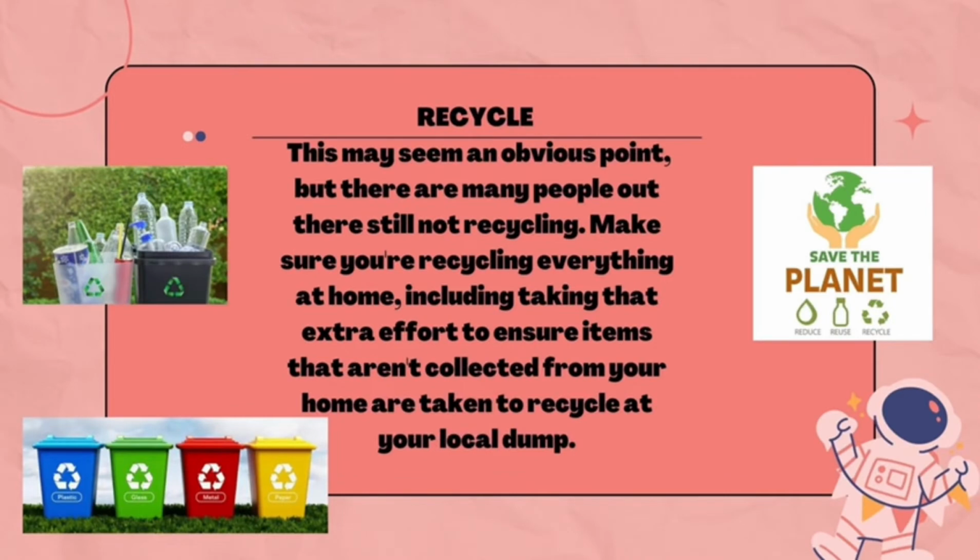Recycle. This may seem an obvious point, but there are many people out there still not recycling. Make sure you're recycling everything at home, including taking that extra effort to ensure items that aren't collected from your home are taken to recycle at your local dump.